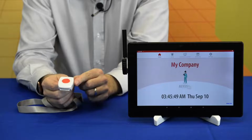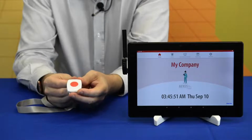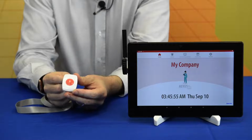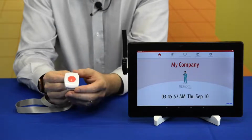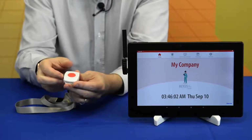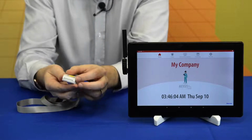This patient transmitter includes a man-down alert as well. If the patient violently falls, it will trigger an emergency alarm on NEXUS. The unit is waterproof to IP65 and has easily changeable batteries.